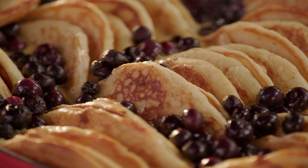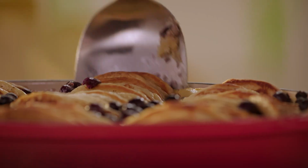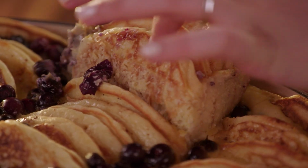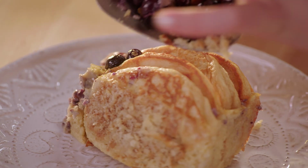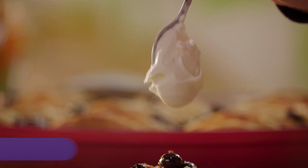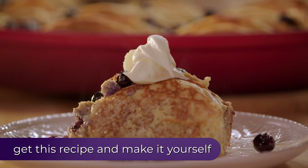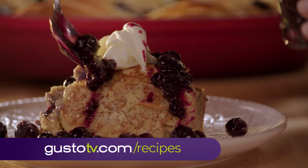This is a brunch showstopper. I mean, how gorgeous is this? I'm gonna get myself the perfect piece. Now this is not finished. I'm gonna add a couple of luxurious toppers, starting with crème fraîche, or a grown-up version of sour cream. Some of that blueberry sauce from earlier. Oh, it's so good.